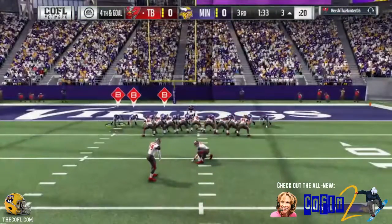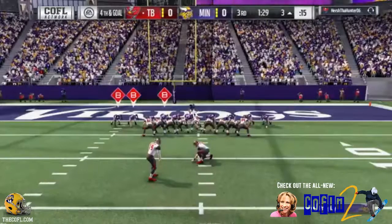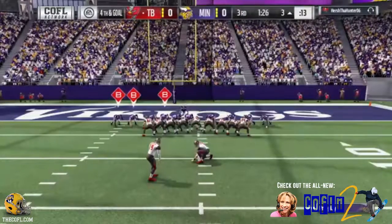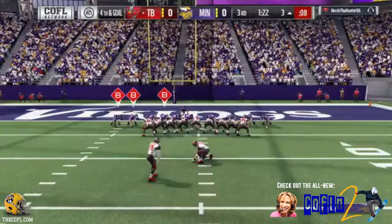Roberto Aguayo out now for the Buccaneer field goal try. From the right hash, and this one just a chippy. That was a statement stop right there. Now it forces the opposing head coach to answer this question. What do you do on 4th down?